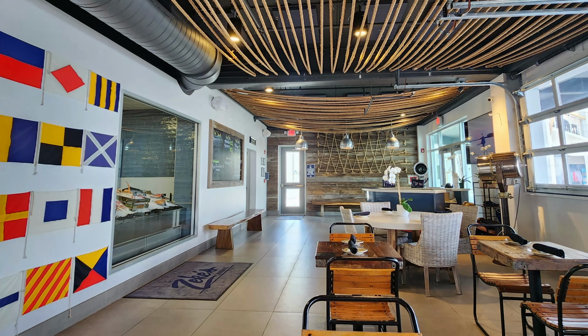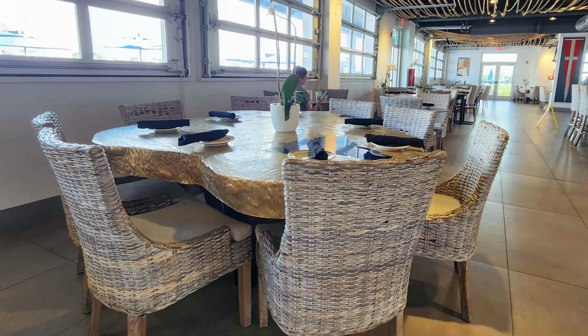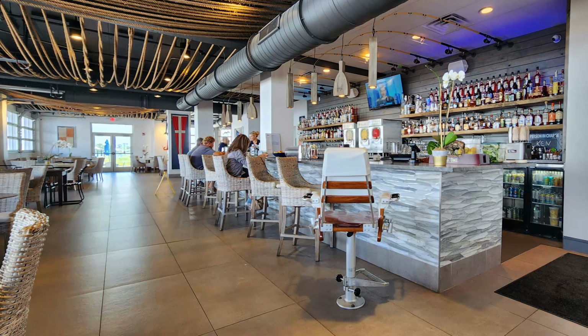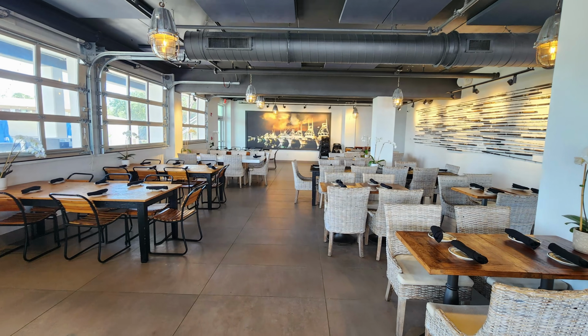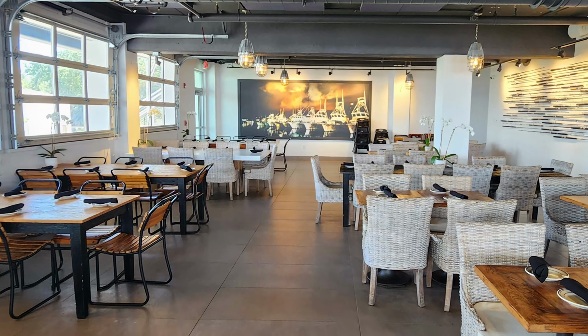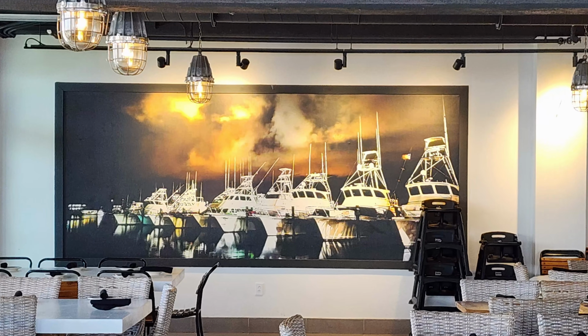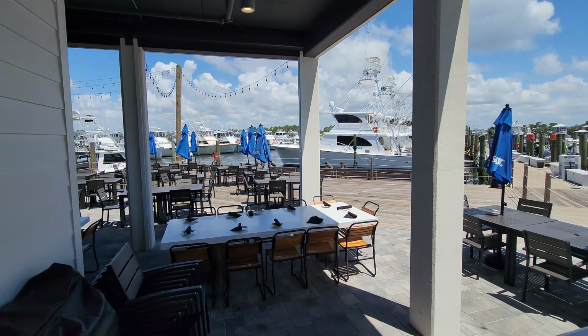And then as we continue back into the restaurant, they have some really big, huge tables with big slabs for tabletops that are impressive. And they've got the nice little bar right here. And as we go further back, they've got a nice little dining room that shoots off to the side there with a nice little painting or picture of a bunch of boats. And then we're going to head to the outside.